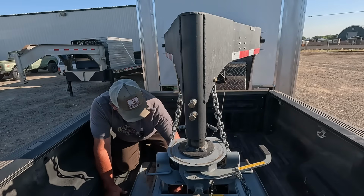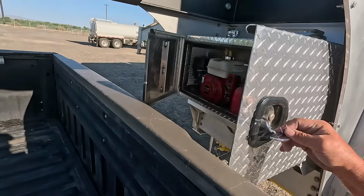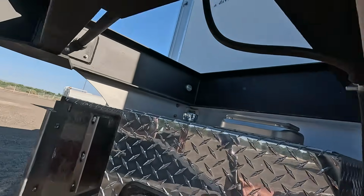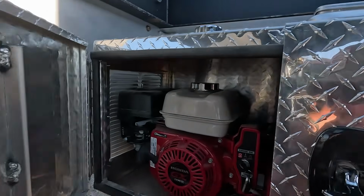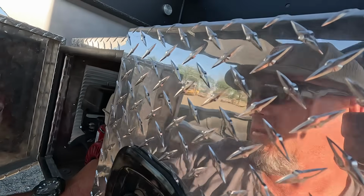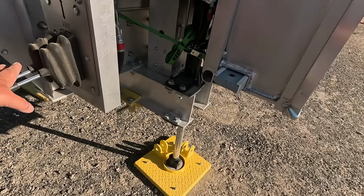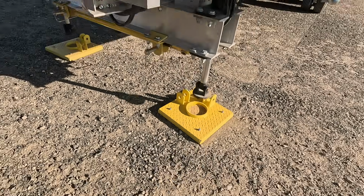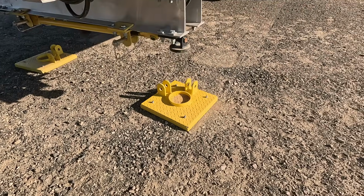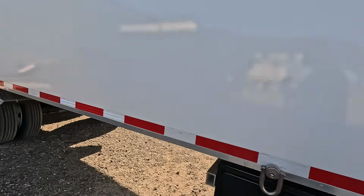Get the safety chains hooked up. Okay, I gotta fire it up one more time to raise and lower the landing gear. Gonna be loud. We are all tied up. We got marker lights.